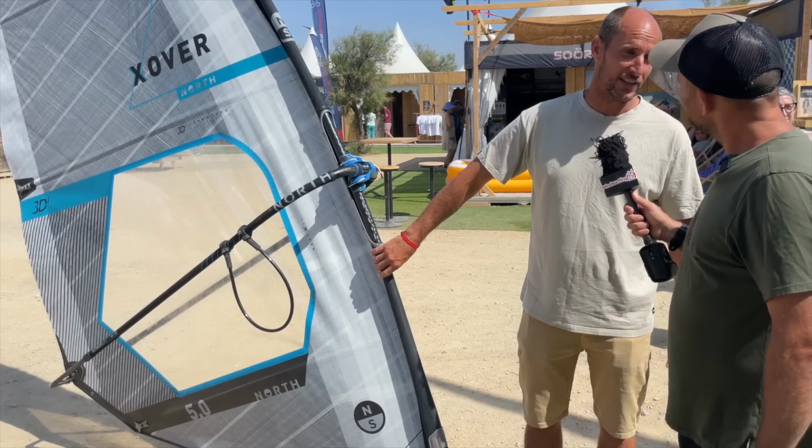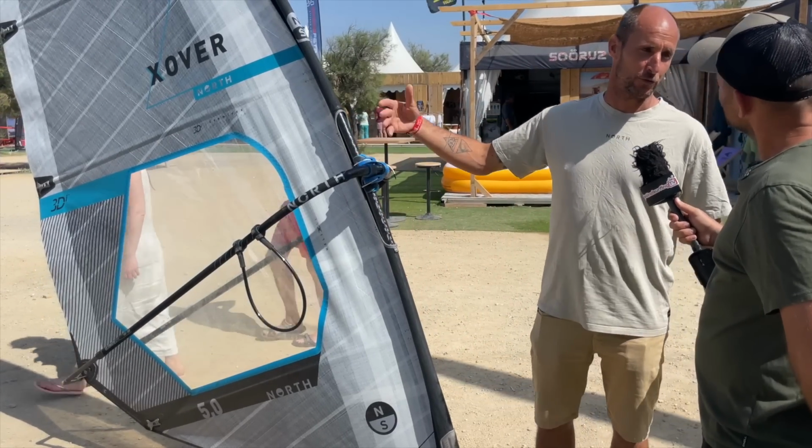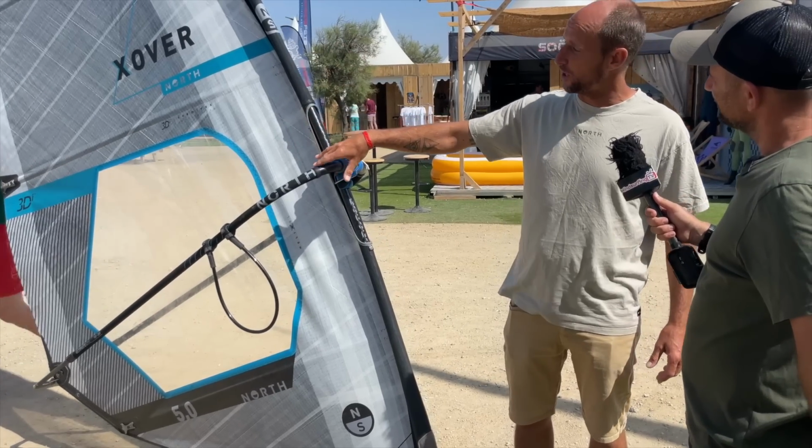What's new compared to last year? That's going to be the next question. So the previous one was the black one. It was our first generation crossover. This is a second generation crossover.